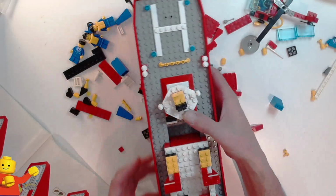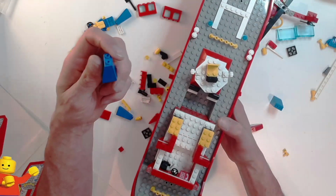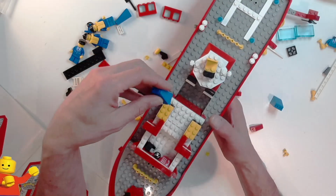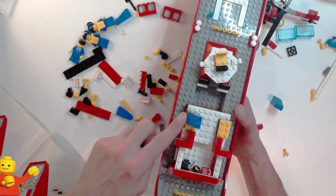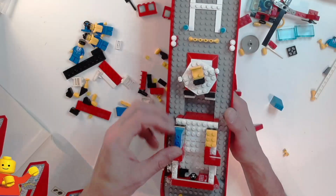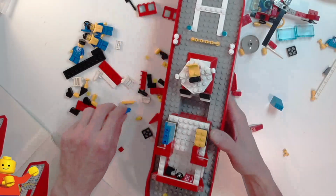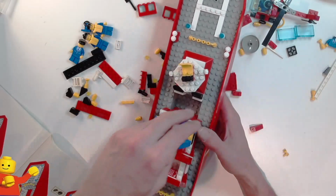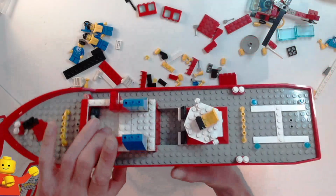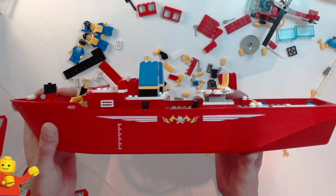There we go. And then we got these 2x3 sloped bricks, and they're going to go on the side, sloping outwards. So they're sloping outwards there. So the 2s, and then there's a 2x3 with a 1x3 next to it. So 1x3 and the 2x3. It's kind of forming a tower or something like that.